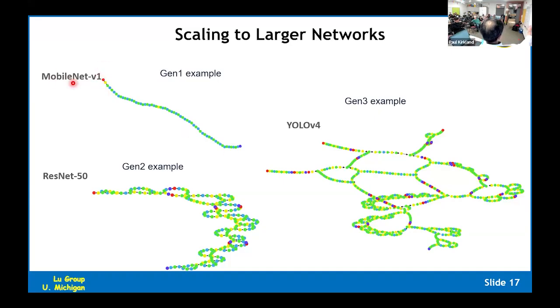It just keeps going forward. The different dots are different layers, essentially. They just keep going forward. There's no vertical axis, it's just a graph. If you look at ResNet, it has these branches, because one of the concepts introduced is skip layer. The skip connections make the model a lot more efficient in training. So you see it gets a lot more complex.